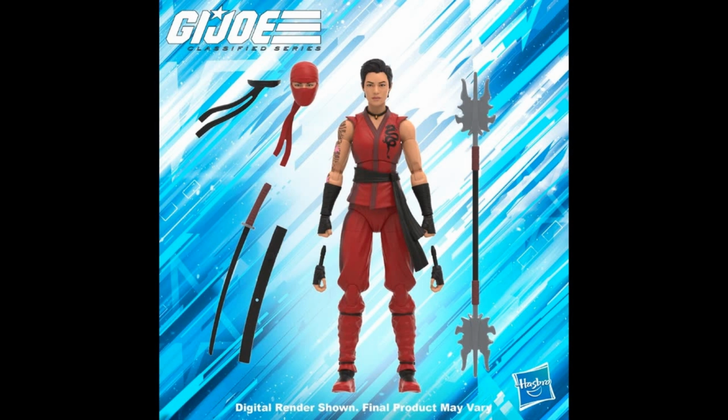Jinx, absolutely beautiful head sculpt. I love the fact they kept her to the short hair just like the movie. This is what I was hoping we would see. I also like the accessories that they've included. We get 2 sets of hands. We also get the bo staff or staff with the blades on the end. She will also come with, of course, a katana sword.